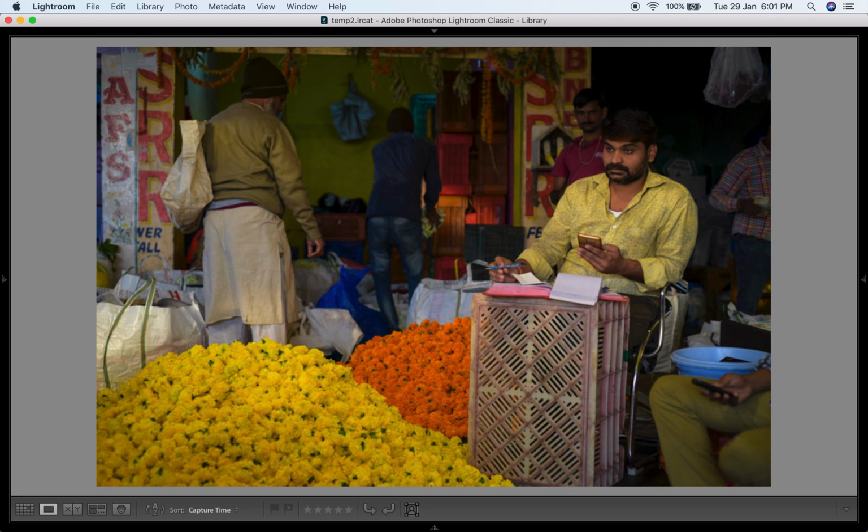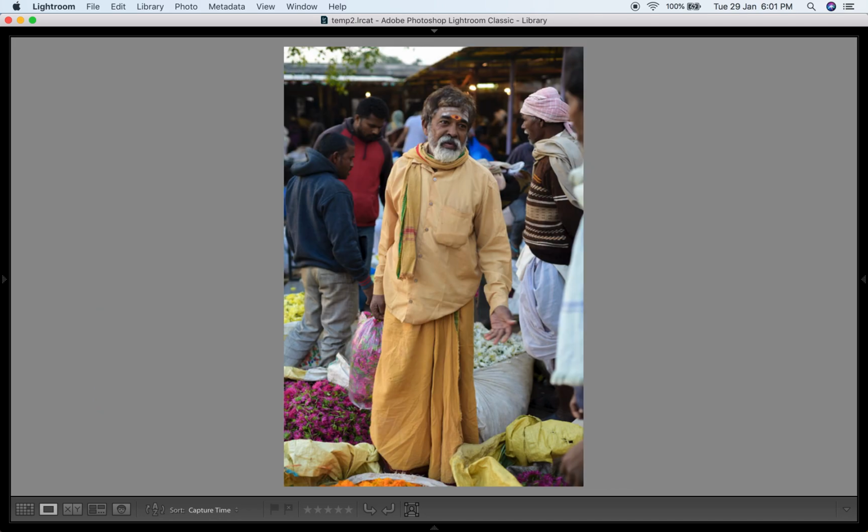Okay, the activities in the market. The man is in thought, probably calculating how much money he would get for the day. Nice expression.